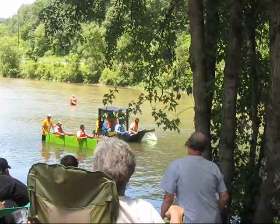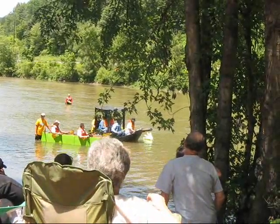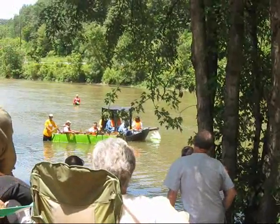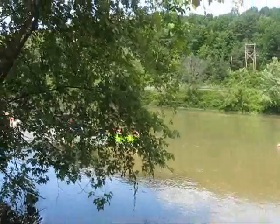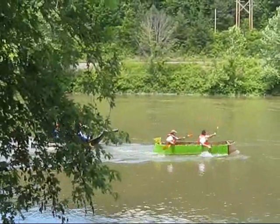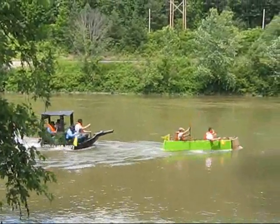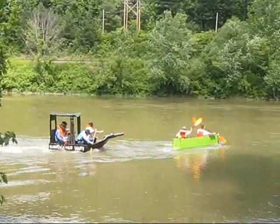Don't burn your boat. We just got the word. We have an intelligence network here at the Great Cardboard Boat Regatta. All day, the Amish pirate ship is coming up right behind them. The Just Add Water boat has got a lot of water inside. Take a look. And Looney Tunes kind of work off the side.